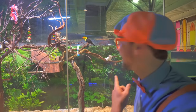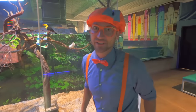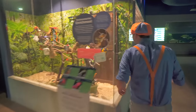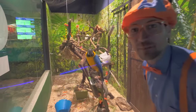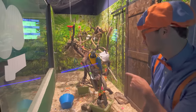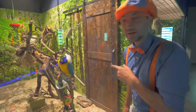Whoa, look, a toucan. Do you see its beak? Kind of looks like the shape of a banana. A really colorful banana. There's another bird over here, come on. Whoa, hello. A colorful parrot. Hey, how are you? Whoa, looks like it's yellow, blue, and on its head is green.